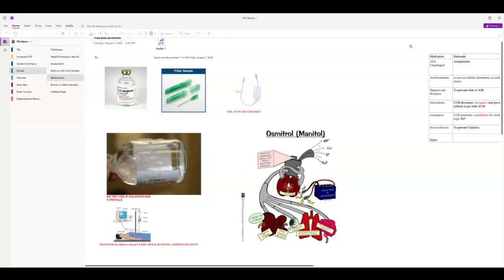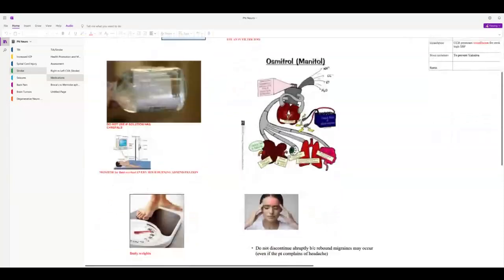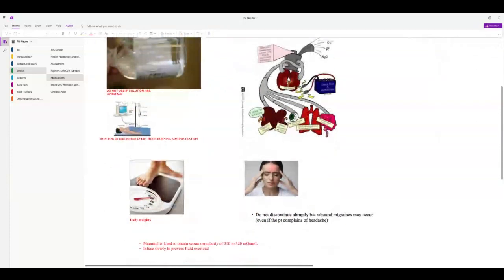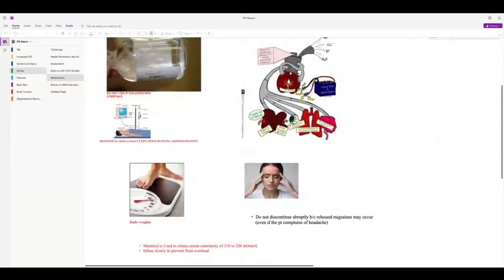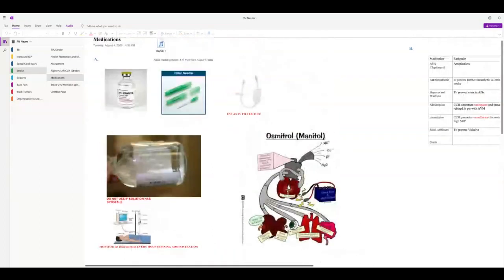So you have to really monitor for fluid overload every hour when you're giving it. They need daily weights, never discontinue it abruptly, and infuse slowly to prevent fluid overload. That's really important.